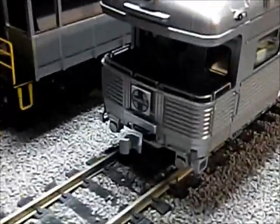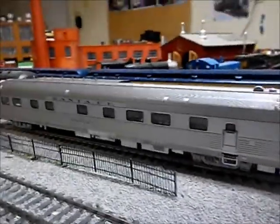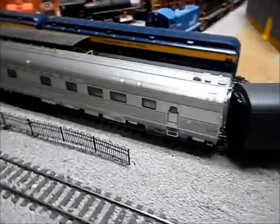I know my friend Ray will love this thing. It's got the Santa Fe on the back. It says Topeka. Beautiful, beautiful coach. Has a detailed interior, which you can't see because of the glare. But absolutely beautiful. He got that for $40. That's what he paid with his money. Everything else I paid with my own money.